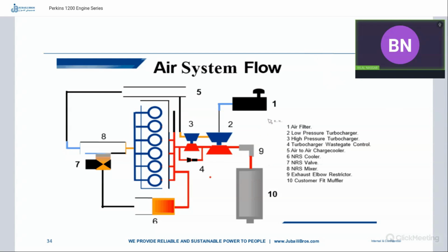This is the schematic. Air system, air filter, the first turbocharger, second turbocharger, the air cooler. This is the NRS before the air gets at the top of all six pistons. From the exhaust side, here we go. The exhaust coming out from here. Most of the exhaust gases will go through the turbochargers, through the muffler to the outside.